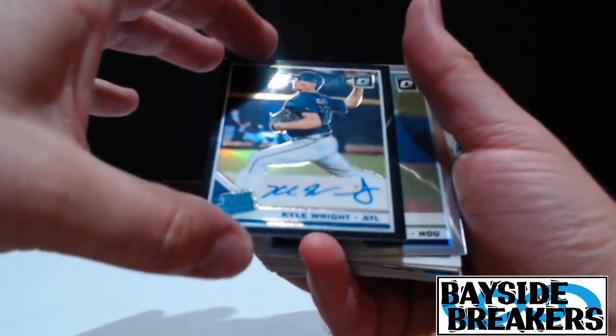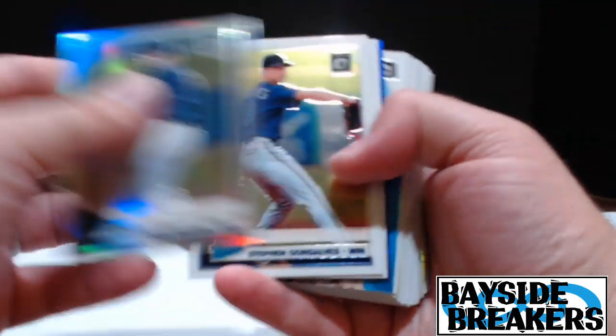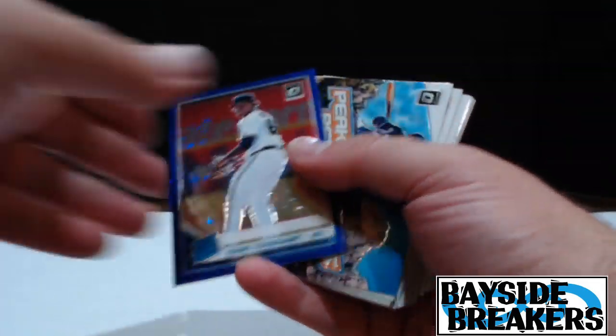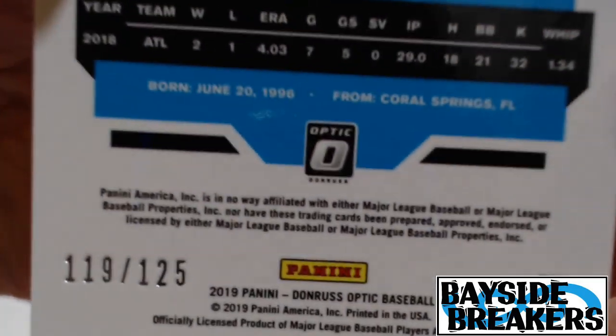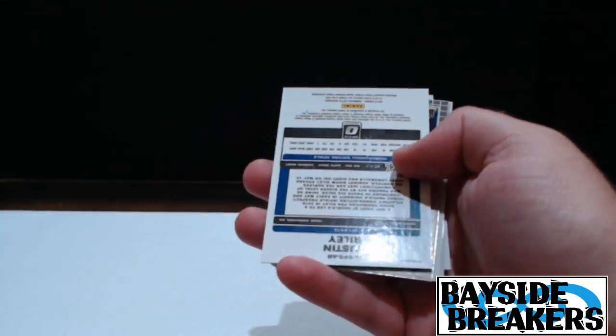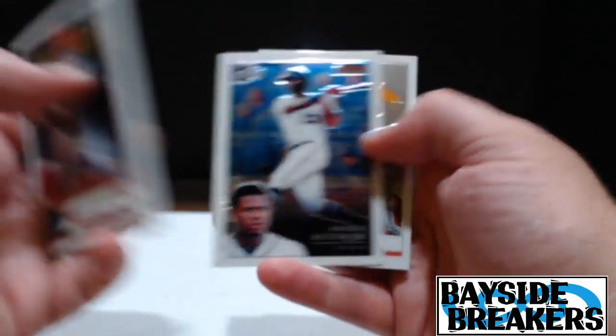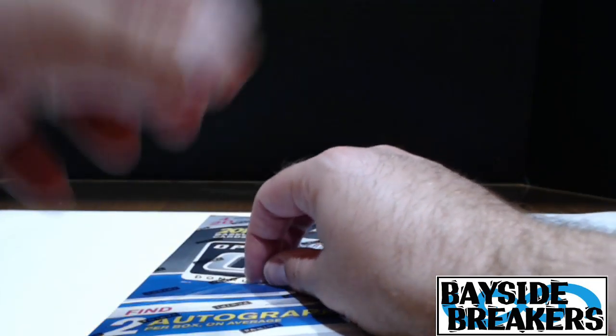Autograph here is for the Braves. Black parallel Kyle Wright for the Braves. Black parallel number to 50. Purple Tugi Toussaint to 125 for the Braves. Oh, it must have been Austin Riley for the Braves. Getting a rookie auto right there. So when they say two autos, they use that loosely. I feel like every box has had more than two almost.